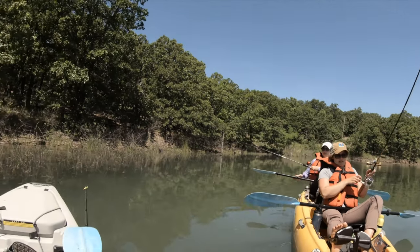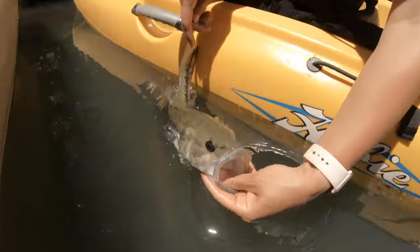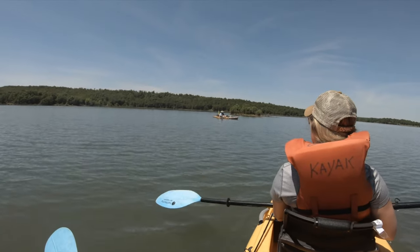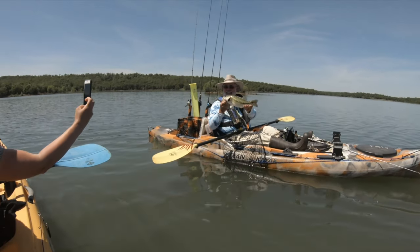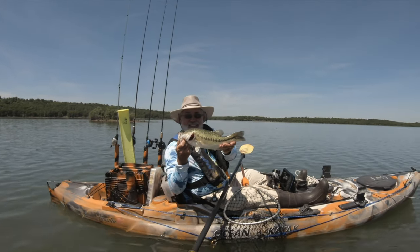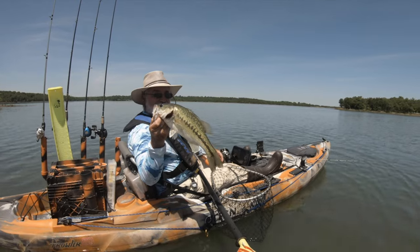That's a bonus. How many fish is this? Oh, it's only four. All right, guys, we are going to see Danny has got a fish in the net. Wow, that's a good sized fish. Look at nice fish, nice rig.